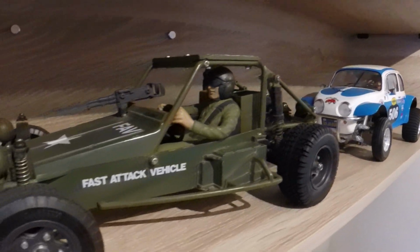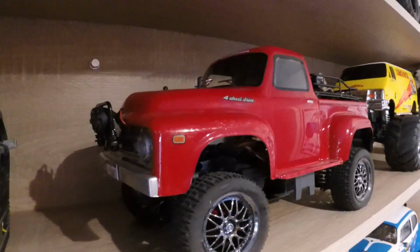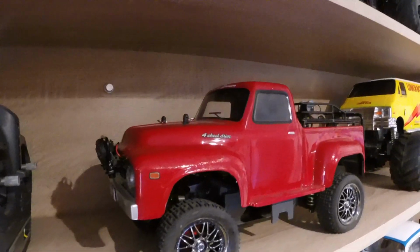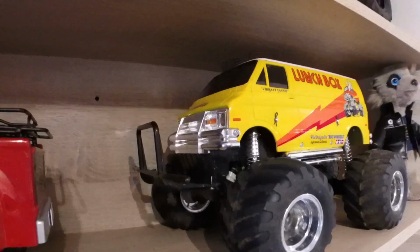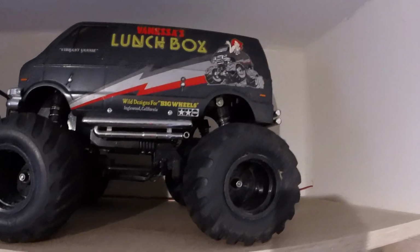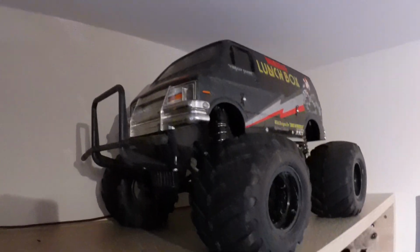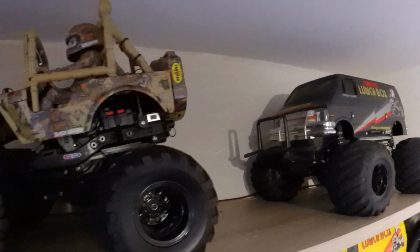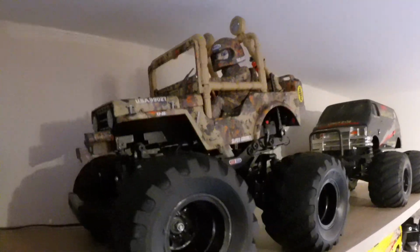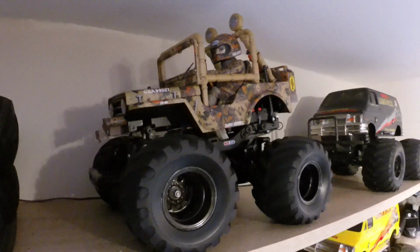And I've got my FAV, which survived from my teenage years. And then I've got this, an MF01X 4-wheel drive chassis with a Lexan Midnight Pumpkin shell. I didn't build that one. I bought that second hand. It's one of the lunch boxes. That is a brushed one in yellow. And I've got the main lunchbox runner, which is the black one, so that's brushless and has been battered to death. And this is a Wild Willy. I haven't built this one. This is one that I bought second hand from eBay, and that's very nice. I haven't actually run that one yet either.